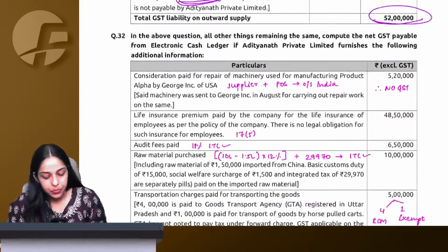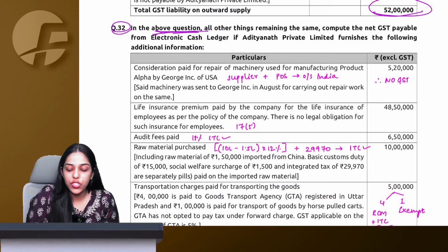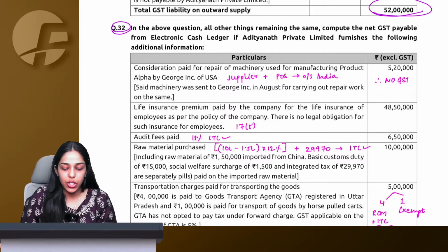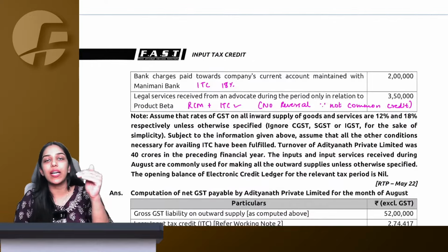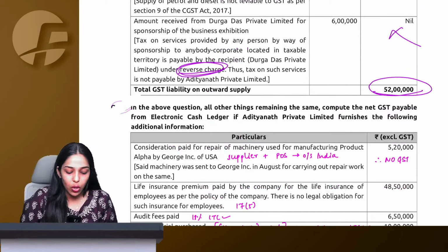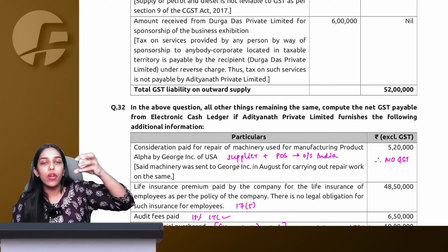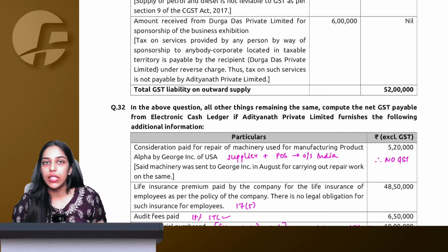Okay. Moving on to question 32, which says, in the above question, all other things remaining same, compute the net GST payable from the electronic cash ledger if additional information is given to us. Which means the question that we solved before question 32, that is 31, is also needed to solve question 32. So basically, all the outward supply details are given in 31, and they told us to calculate the gross liability.